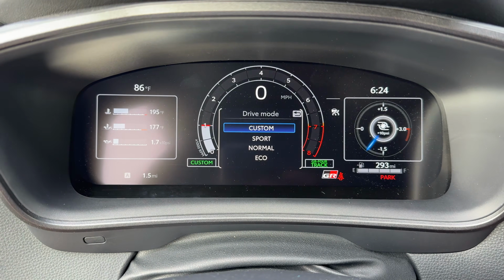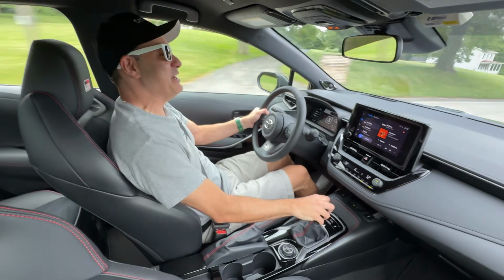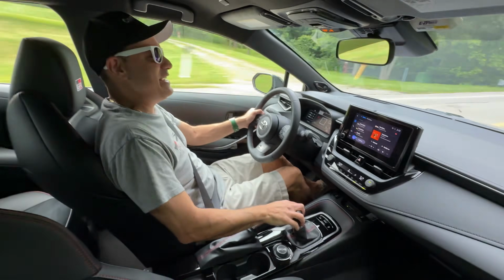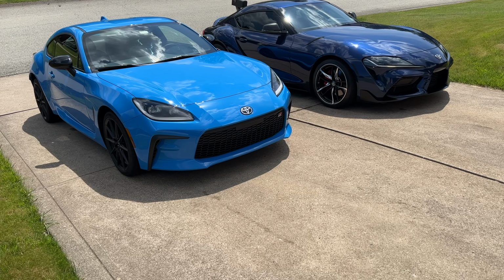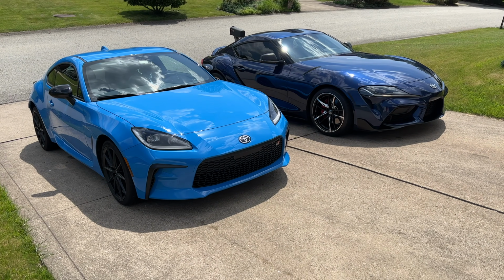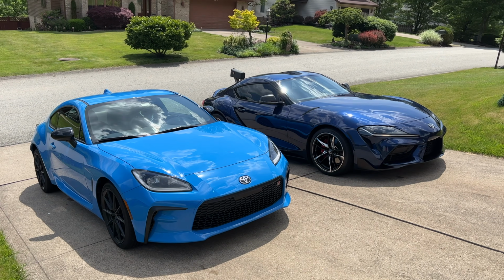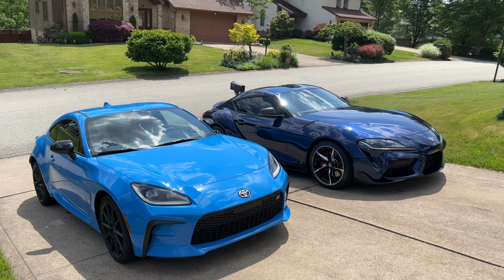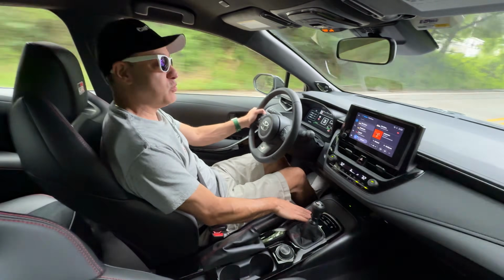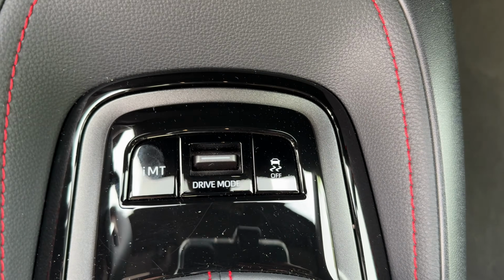But yeah, you can really feel that torque. And it's pretty quick. I have to say it is quicker than the GR86. 0 to 60 is in a low 5-second range. So this falls right in between the GR Supra and GR86. Now steering feel isn't as good as the GR86. You also get rev matching, auto rev matching if you push this IMT button on the console here.